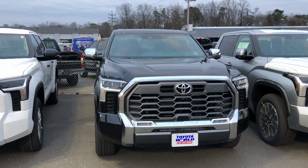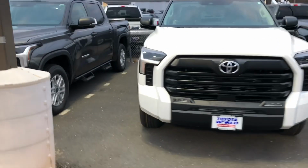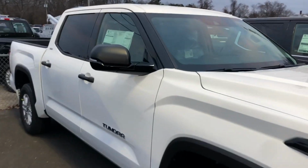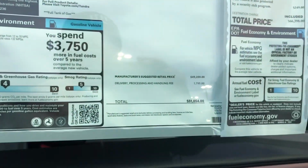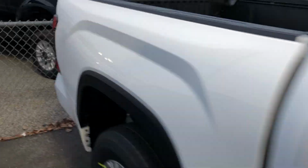Anytime you get a TRD Off-Road or TRD Sport, that's the grille it comes with. But this is going to be the same as those ones over there. Don't forget you get driver's side grab handles on both sides now, so that's always a good thing. This truck here is going for $51,054. So that's just like the one next door, $66,398.